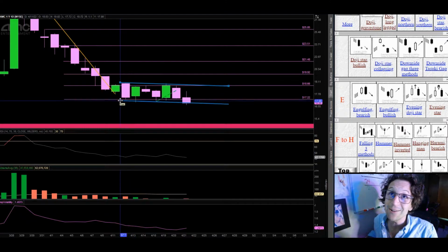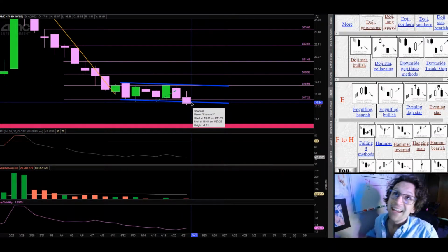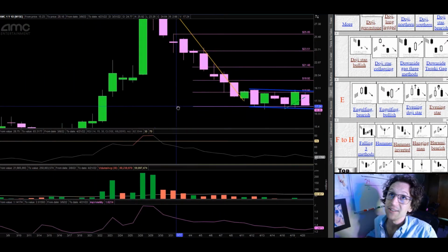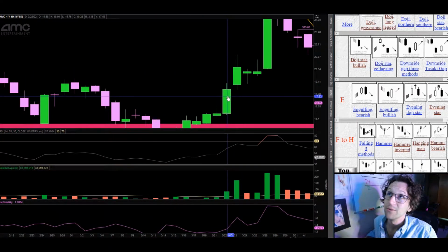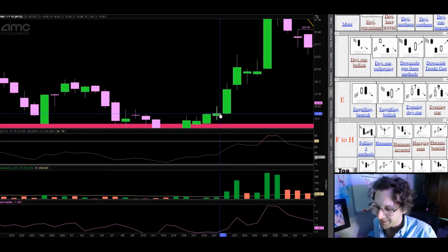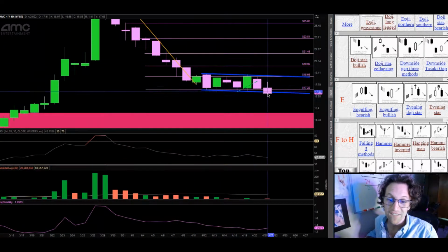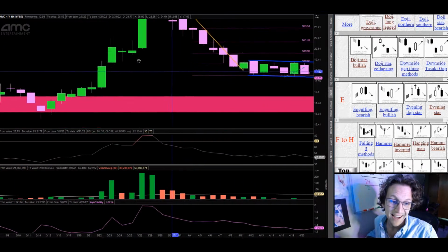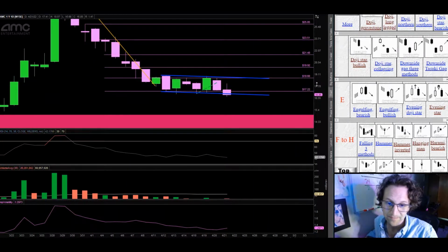Did this close outside the bear flag? If I use that first candle for the height of the flag, yeah, it did. And given that the price hasn't closed below this level since March 21st, a month ago, the price is reaching a very critical level, and I don't really see a whole lot of support until we get down to this pink zone near $15.